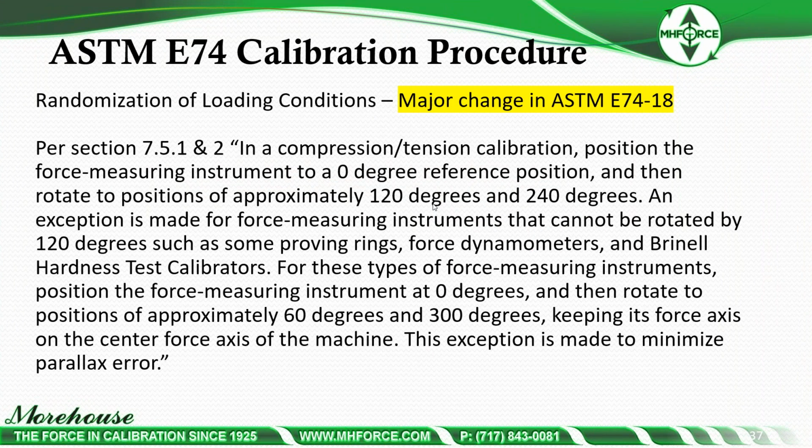Randomization of loading conditions. This is new. This is a major change in ASTM E74-18. It was not a note that was moved up or anything else. It is completely rewritten. They used to allow 2 runs of 15 for 30 points and some other things.